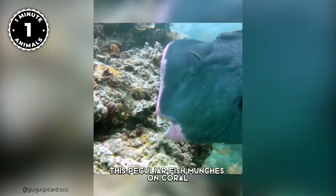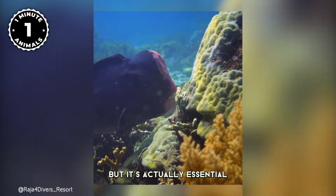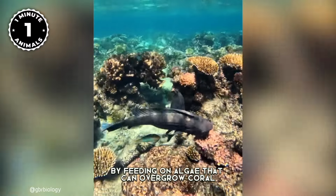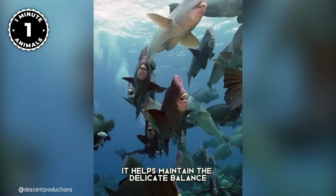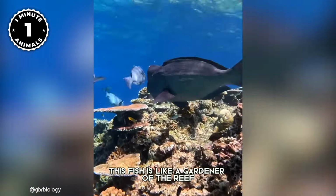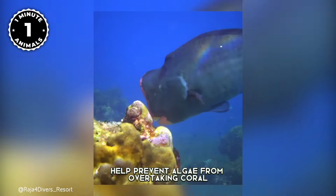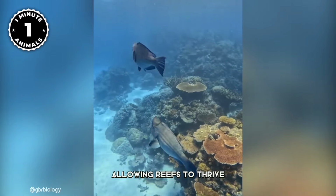This peculiar fish munches on coral, which might sound destructive, but it's actually essential. By feeding on algae that can overgrow coral, it helps maintain the delicate balance of the reef ecosystem. This fish is like a gardener of the reef. Its feeding habits help prevent algae from overtaking coral, allowing reefs to thrive.